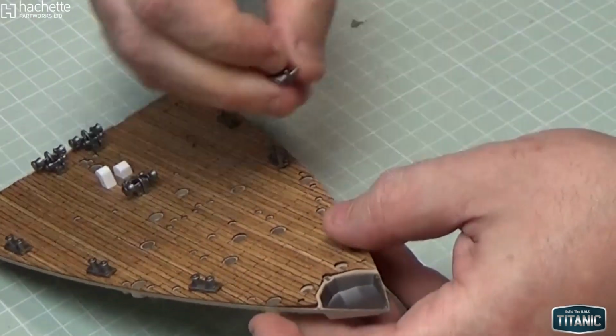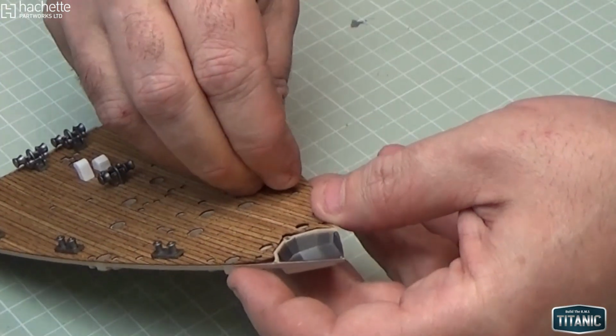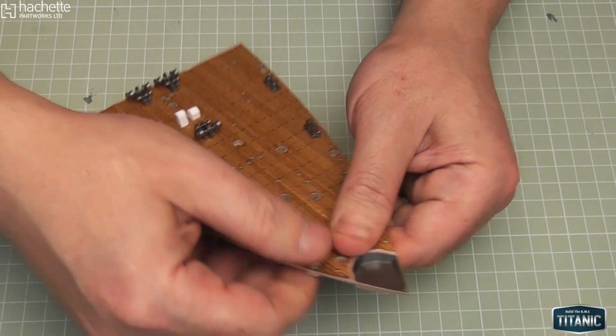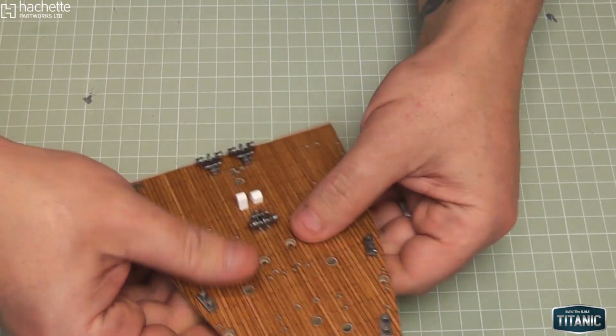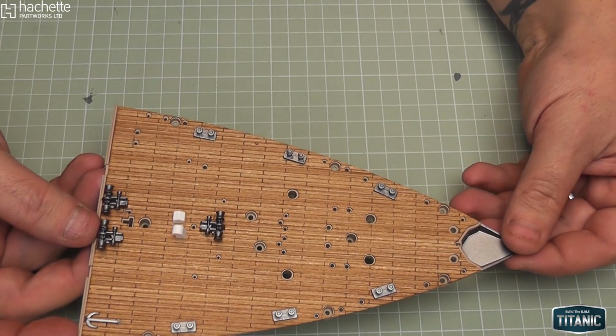There we are. And then the final one is going just here. So pushing that all the way down. There we are. Have a look at that. That's looking really, really nice so far.